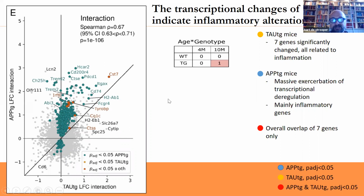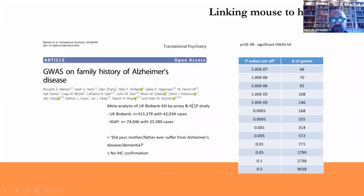So there is a time effect in the amyloid mouse. Now the whole challenge here was not to identify what happens in the mouse, but to see what happens in human, and whether we can make sense out of the changes in the mouse, and to what extent the changes in the mouse reflect the genetic risk of Alzheimer's disease.